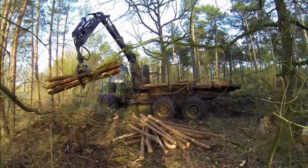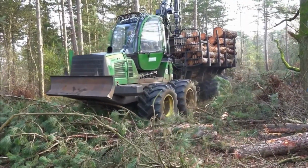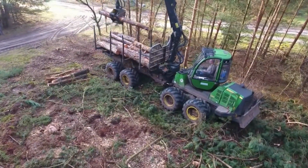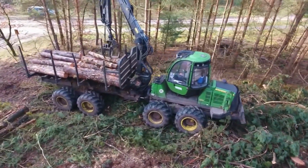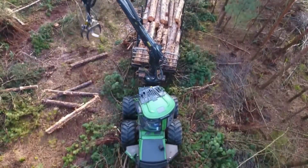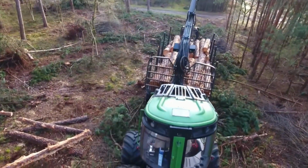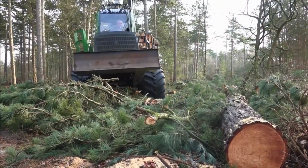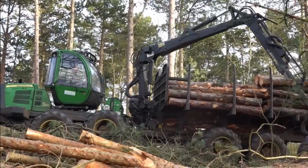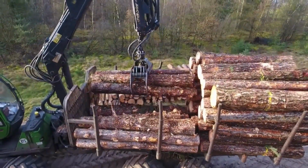The self-propelled machine, built on an articulated frame, consists of a loading manipulator and a cargo trolley, the John Deere 1210E forwarder. It can take on board up to 13 tons of timber. A leveling rotating cab and closed-loop hydraulics assist the operator during the job.